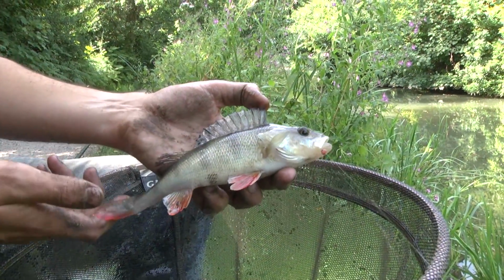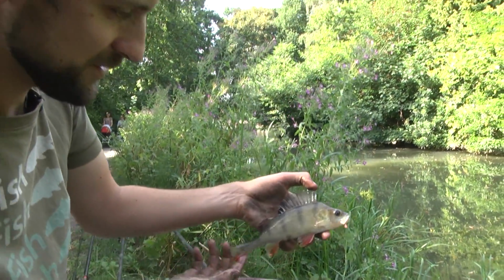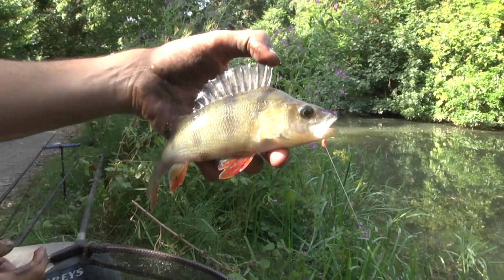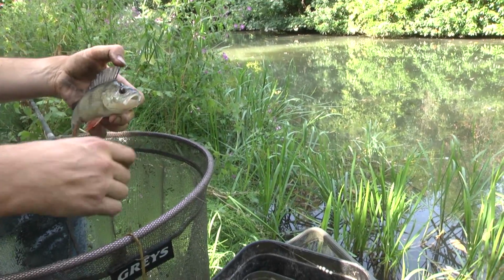Now again, it's just no monster. It's probably the best perch we've had so far. Really pulled the elastic. Convinced it was bigger, but there we go. Lovely looking fish. Not fantastically big, but that fish has probably never seen a hook. It's just what it's all about. They don't need to be big to be a heck of a lot of fun.